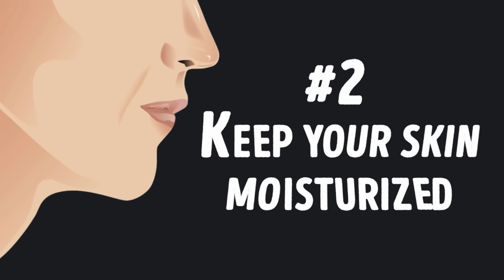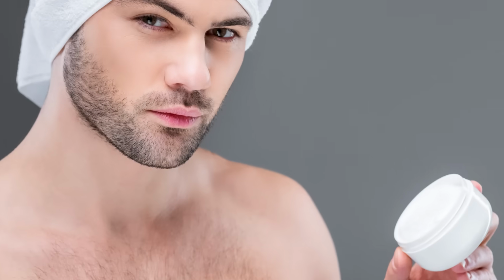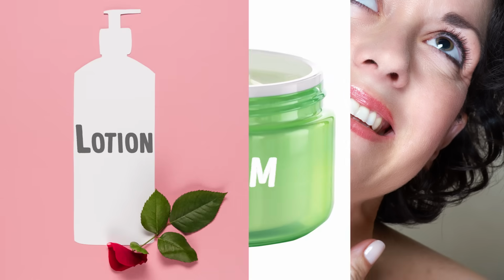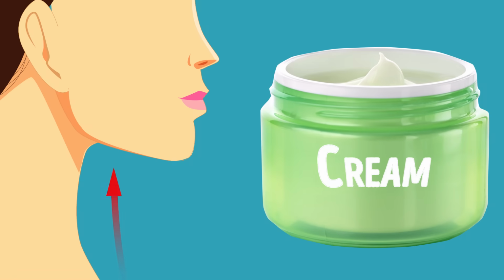Number 2, keep your skin moisturized. Daily moisturizing is essential for your skin to look healthy and fresh. And even though a lot of women know that, some ladies still forget that the same thing applies to the neck as well. You don't even need a special lotion. Your regular face cream will be just as good for your neck. The only trick is to pay attention to how you apply it to your neck, because it's important to go in upward strokes.